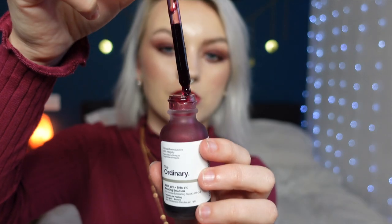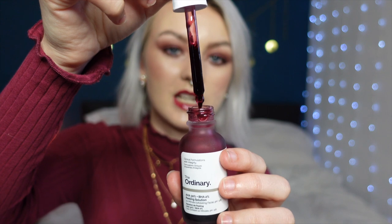Right, watch me try not to dribble this everywhere. It definitely feels like fake blood. It's so, so cool. This is very scary. This is 30% AHA and 2% BHA.